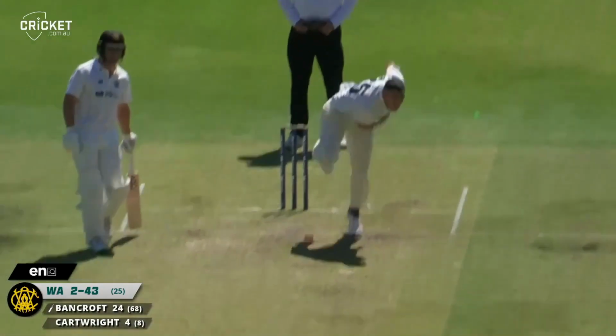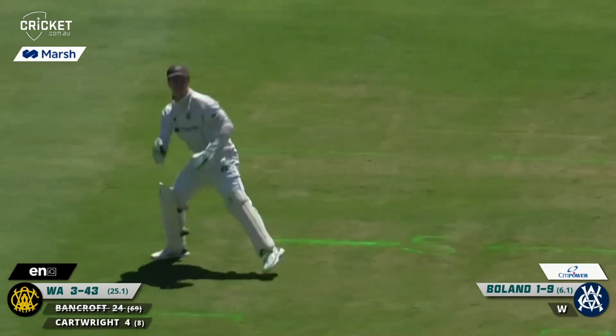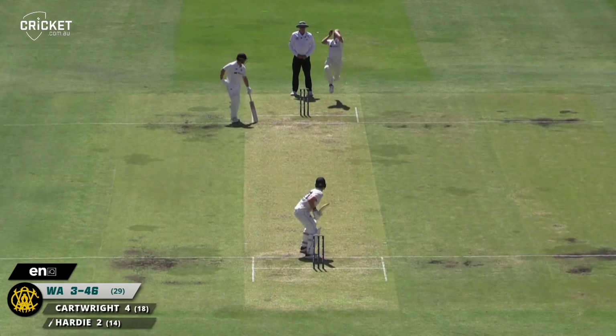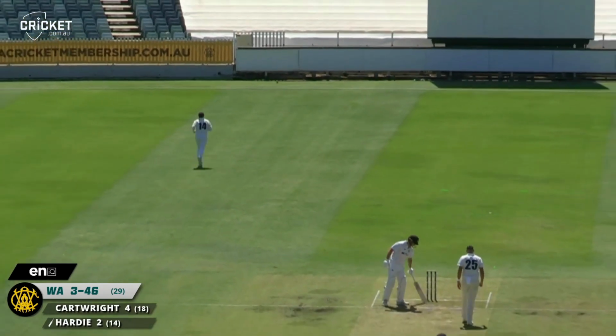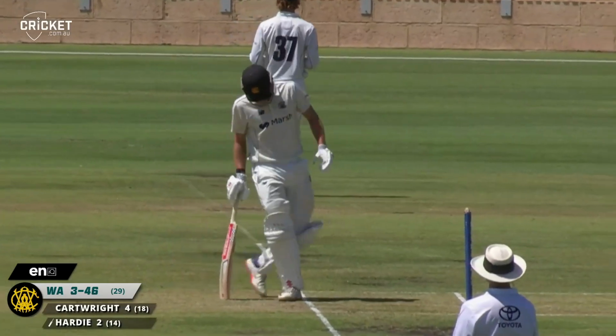Bowling change there from Sutherland. It's a really nice take from Harper, well away from his body too. 3 slips and a gully in. Overpitched and nicely driven by Hardy. That's the shot of the day so far. Aaron Hardy, beautiful on drive for 4. Absolutely shot of the day.